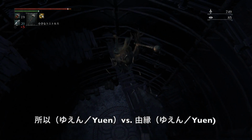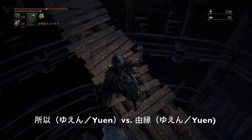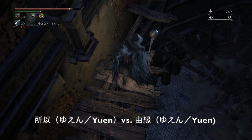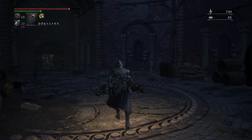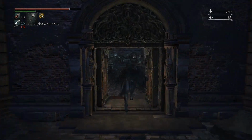I suspect it's the result of mistaking the word Yuen for Yuen. Yes, I realize those two words have the same pronunciation. That's part of what makes things tricky. This is actually a surprisingly common feature of the Japanese language. Because of the way it uses kanji, lots of different words that sound the same have completely different meanings.